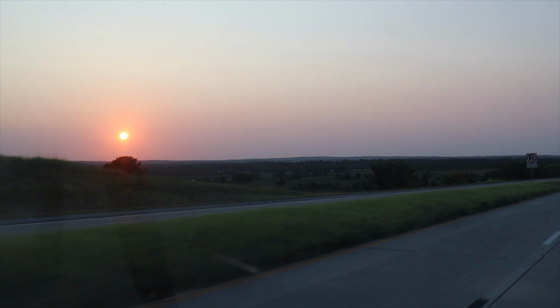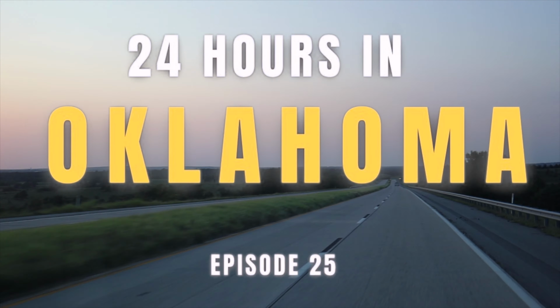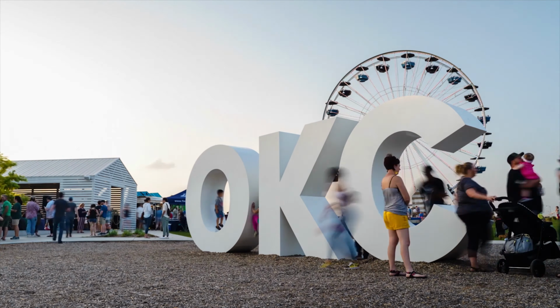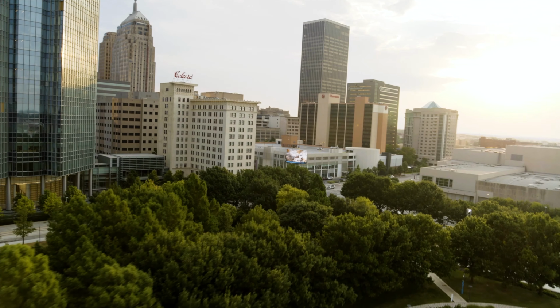Road trips aren't all about the destination, it's about the journey in between. And on this trip, we stopped in Oklahoma City. Here's how to spend 24 hours or less in the OKC.